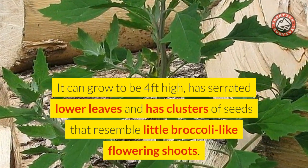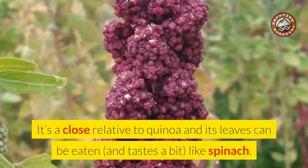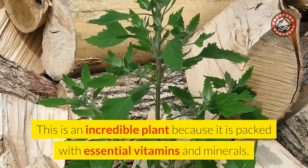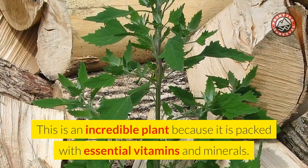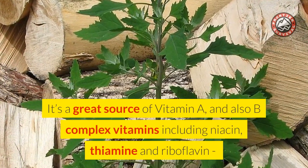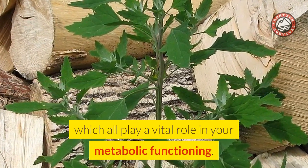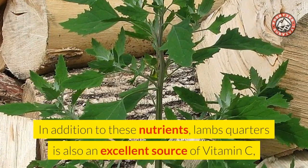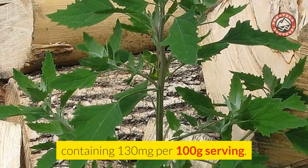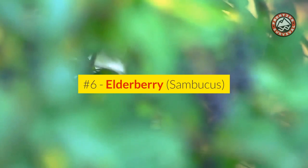broccoli-like flowering shoots. It's a close relative to quinoa and its leaves can be eaten, and taste a bit like spinach. This is an incredible plant because it is packed with essential vitamins and minerals. It's a great source of vitamin A, and also B-complex vitamins including niacin, thiamine and riboflavin, which all play a vital role in your metabolic functioning. In addition to these nutrients, lamb's quarters is also an excellent source of vitamin C, containing 130 mg per 100 grams serving.